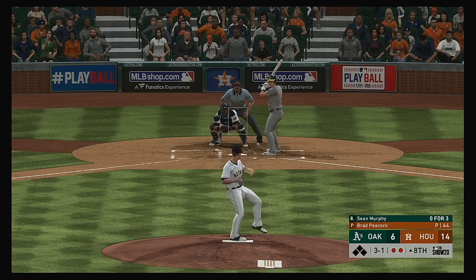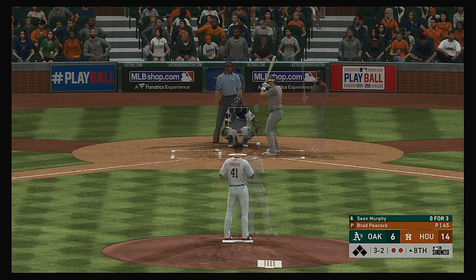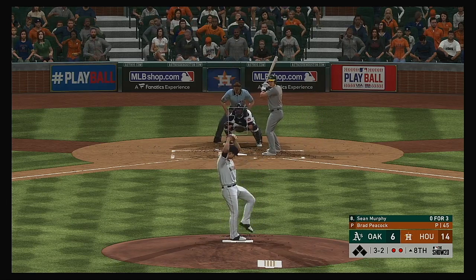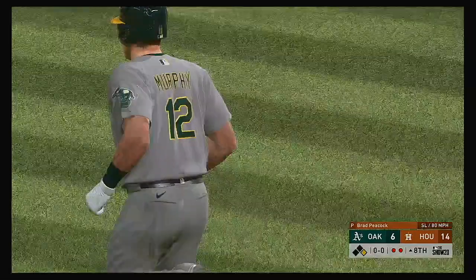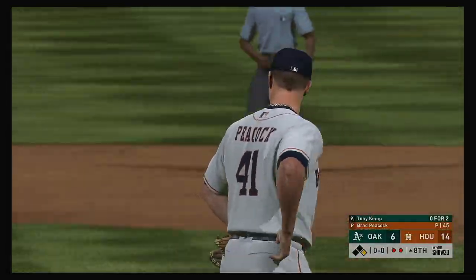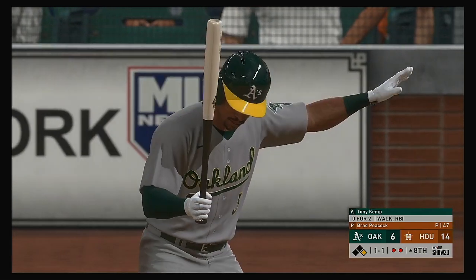And the 3-1. Full count now. Two out, nobody on. And he misses, ball four. The batter, number 5, second baseman, Tony Kemp. Now at the plate, Tony Kemp.